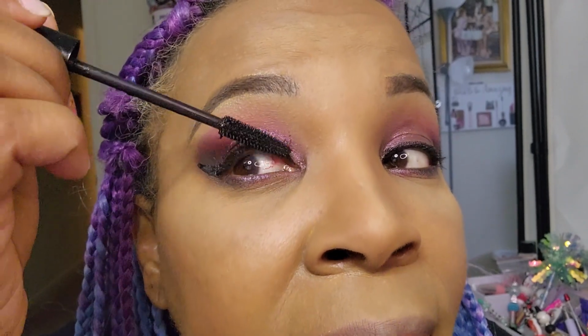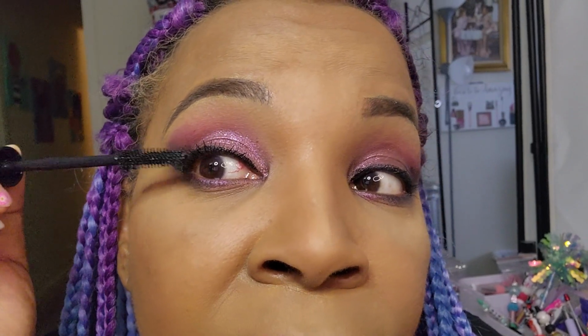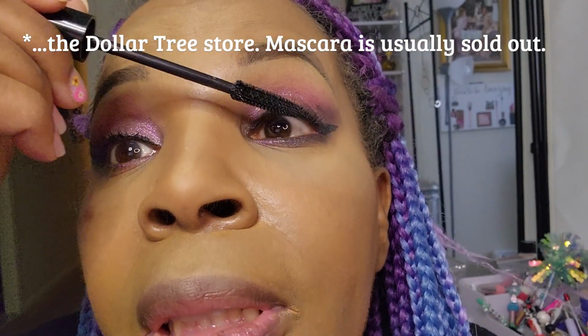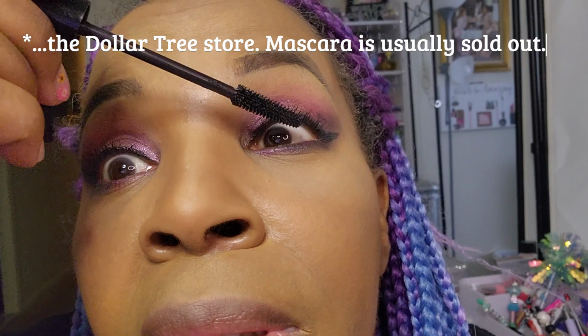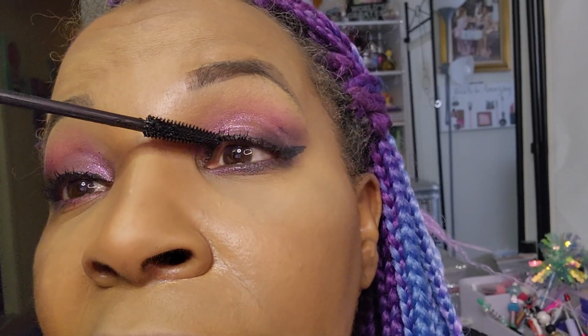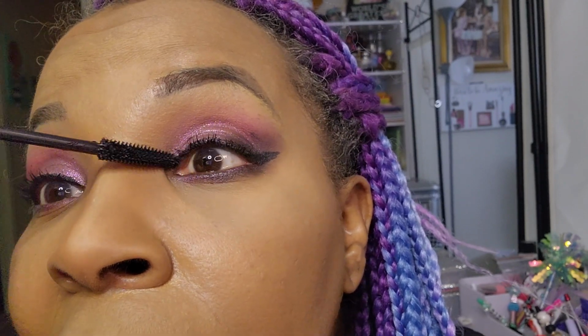I mean, it's not groundbreaking, but I really wasn't expecting it to define my lashes like it is for $1.25. This to me is almost similar to the Essence mascara. So this may be why when I go to the store, I don't see mascara. I see everything else, but I do not see mascara. Do you see that? It's like making them appear out of nowhere. It's even pulling my little teeny ones.